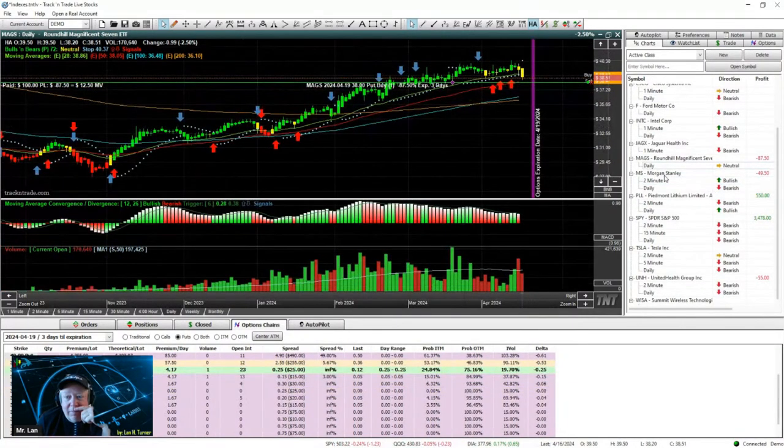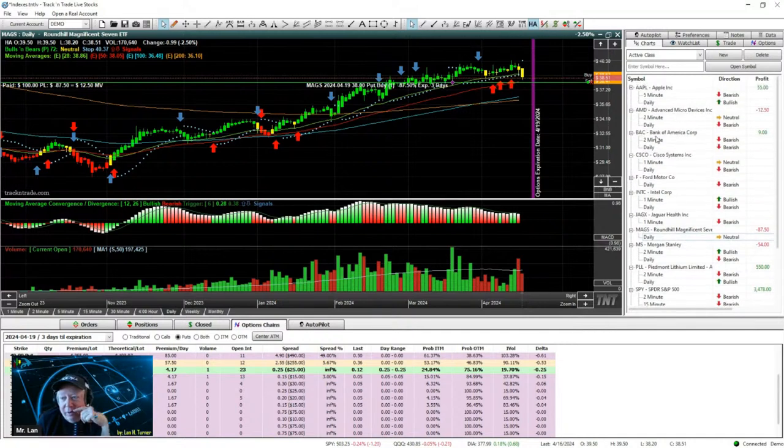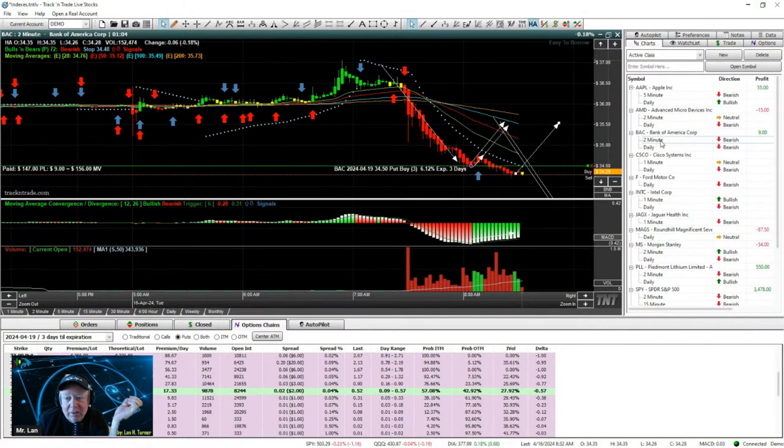What about Mags? We're still in Mags short. That's from the other day. How are we doing up here? Bank of America. It's still falling. We're up $9. I only took three because I was worried it was going to rally up out of there. But it rallied just a tiny bit. And now it's falling again. Now I feel bad. We only took three, right?